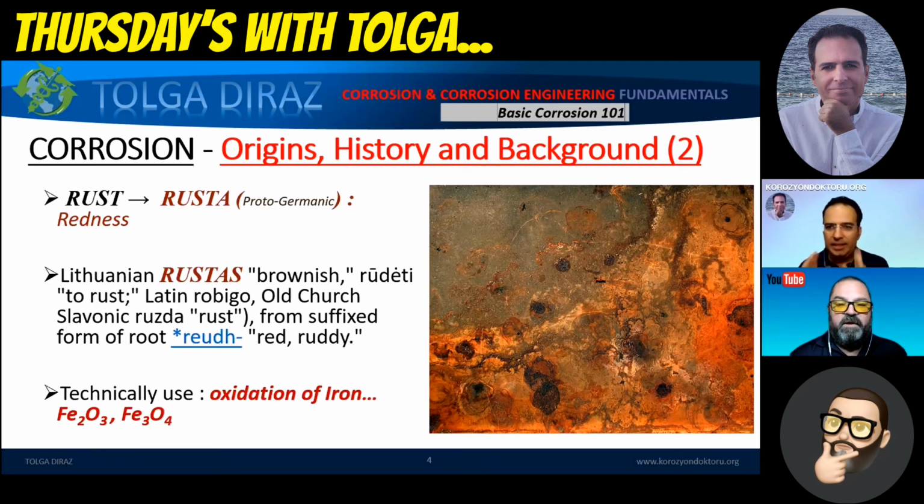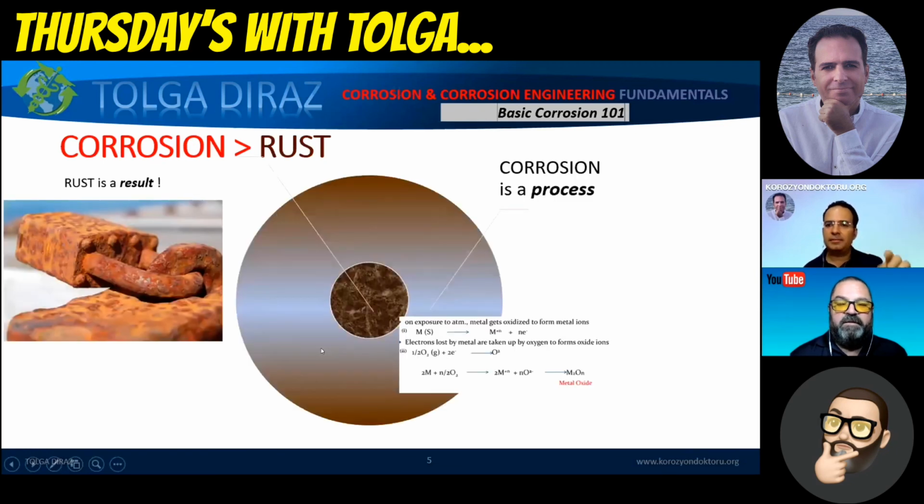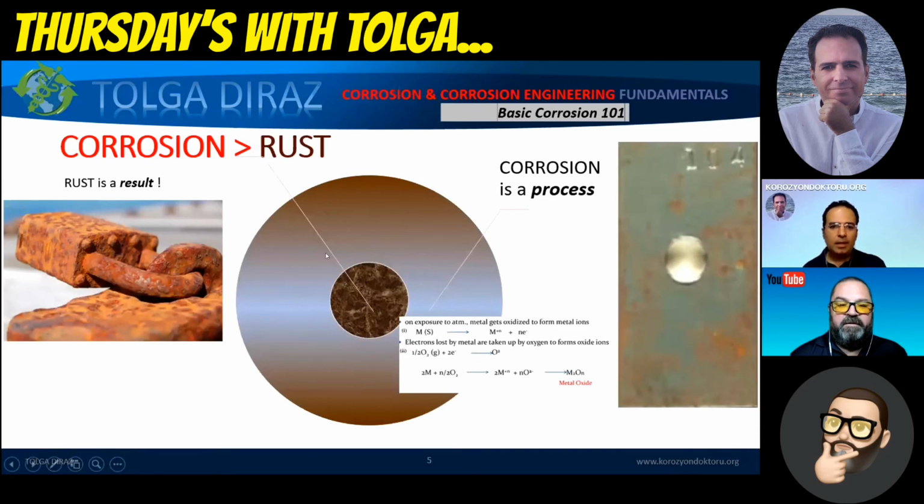So please be careful about that. All audiences should be careful about that. Corrosion is a process where rust is the result. Sometimes if the metal is not a steel, because the steel has a corrosion product, the rust, but if it is a copper, the corrosion product is patina. We call it patina. So corrosion and rust are not the same, but corrosion definitely covers rust. This process is the bigger set of the rust.